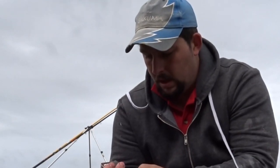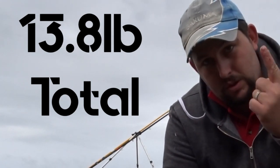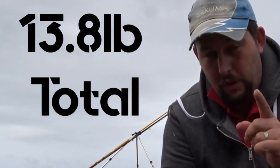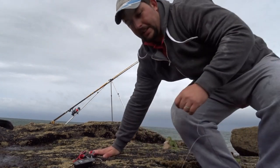I've forgotten what all the other ones weighed, so like I say, while I'm editing the video, at the end I'll do a grand total. But if I don't catch any more from now, I'll put the grand total up now. But if you don't see any grand total, there's another fish coming. That's the power of the editing.